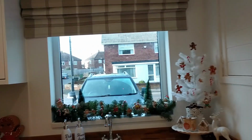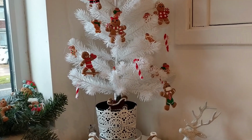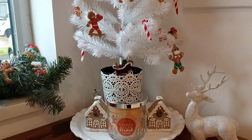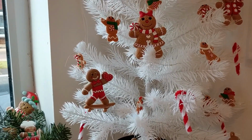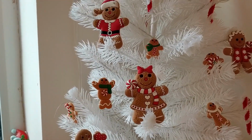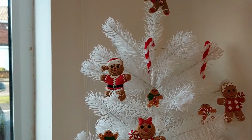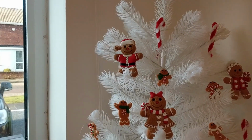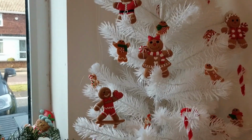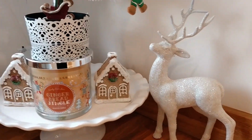So moving over to the side of the kitchen, I've just got this little white tree which I got from IKEA several years ago, and I've just put on lots of gingerbread men, which I got a couple of packs from Amazon. They weren't expensive at all, and I just made some candy canes out of some pipe cleaner, and I just cut them and bent them over to make them look a little bit like candy canes. I've got a little stag down there.